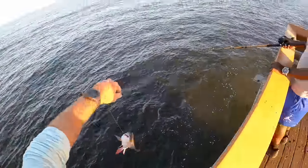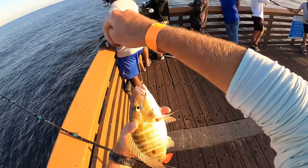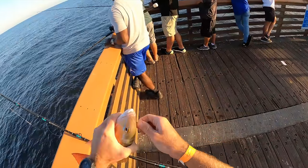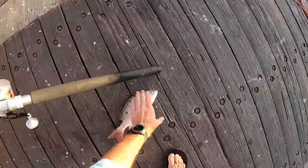Well, right species. Oh, yeah. It's the wrong size. Well, undersized. Oh, sorry, bud. Didn't mean to do that to you.